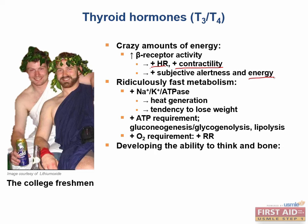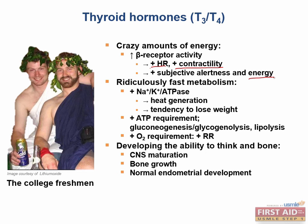T3 and T4 are important regulators of growth and development, notably the maturation of the central nervous system and of bone growth, which it does synergistically with growth hormone. And for those of you with dirty minds that keep veering towards reproduction, well, actually, thyroid hormone's necessary for normal menstrual function, so there you go. Guess there's something for everybody.